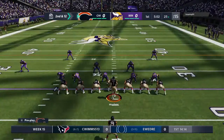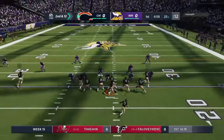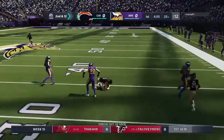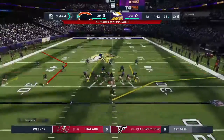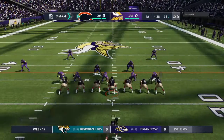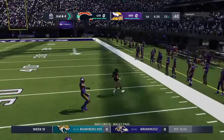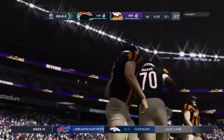2nd and 12. Mayfield looks to throw. It's caught by the big tight end, O.J. Howard. 8 yards on the completion, but now they face 3rd down. And it brings up 3rd. Mayfield now. And the throw there going to be incomplete. So the defense able to get off the field here on 3rd down.